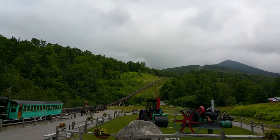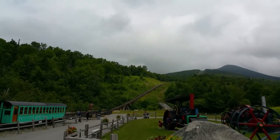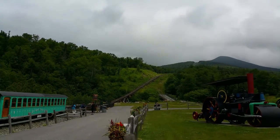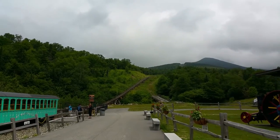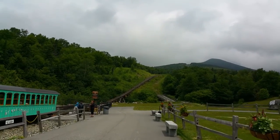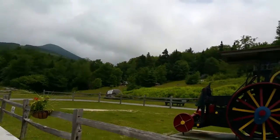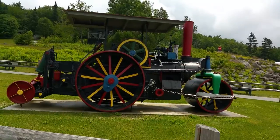Well, hopefully you'll be able to see on the video here the track as it ascends the mountain. It's quite interesting, and you can see how old it is just by the artifacts all around us here. I'm sure it's been modernized and updated over the years. There's one of the early trains right there, or engines.